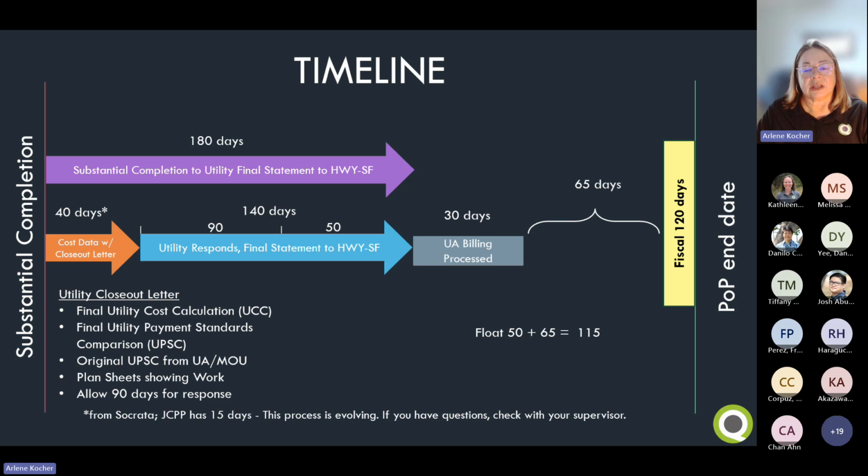Once you have the costs from the utility, you submit the final statement to Highway SF. They have 30 days to collect the funds from the utility or pay the utility what the state owes them and then close the agreement. Fiscal still needs 120 days to do their work to close the project at the end. Sometimes it takes more than 90 days for the utility to respond. There are about 115 days or 3.5 months of float in this timeline, but you need to make sure you can still close all agreements at least 120 days before the end of the performance period to allow fiscal the time they need to close the project.